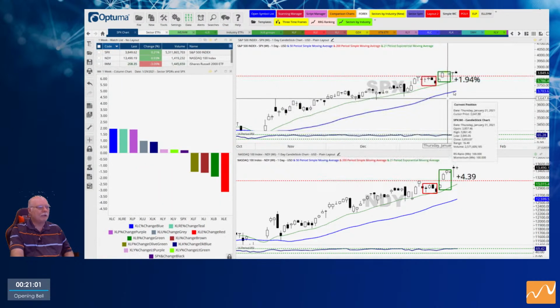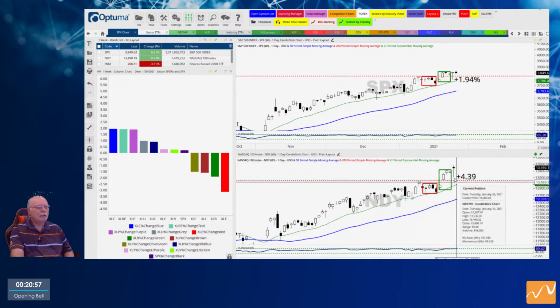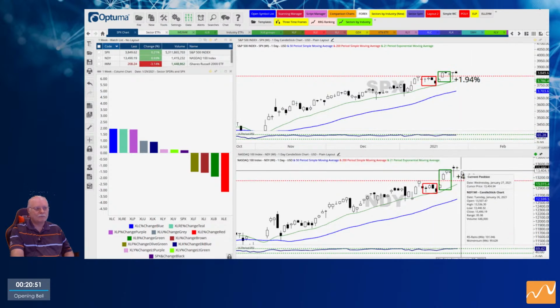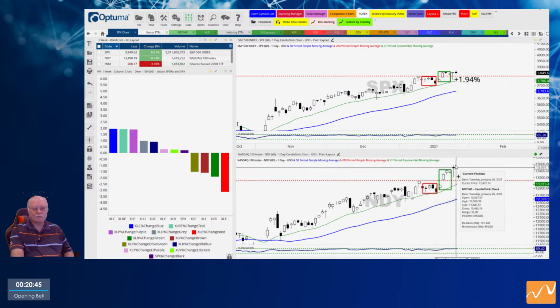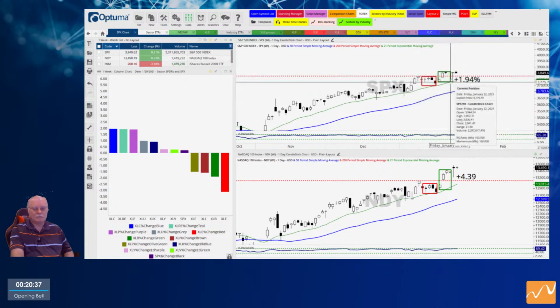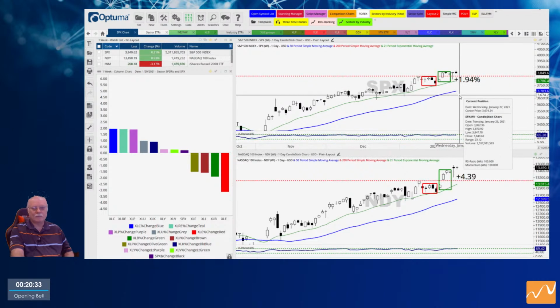Let's take a look at Monday's price action. If you'll notice here, Monday, we had this really volatile swing in both the Nasdaq and the S&P. Tuesday's price action is a little bit more muted. But ultimately, Monday's price action resolved higher here in the NDX, and it did just barely in the S&P, as you can see here. Now, Tuesday's trading was much more muted.